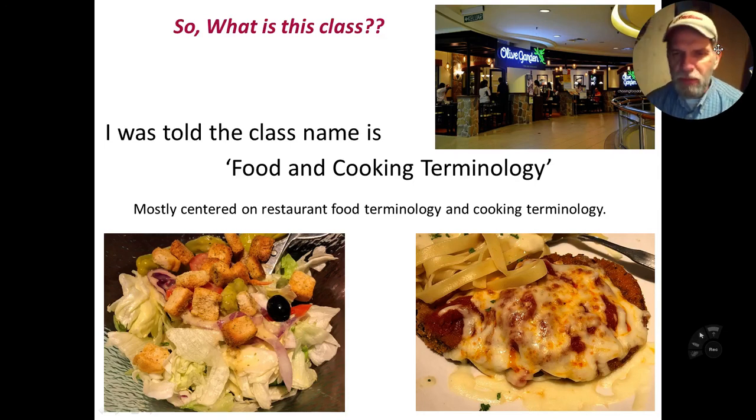If you look in the textbook, the first couple chapters are ovens, cooking ranges, 20 different types of cooking ovens, ranges, broilers, whatever. And one of the first chapters is knives. How many different cooking knives, restaurant knives can you think of? What are they used for?